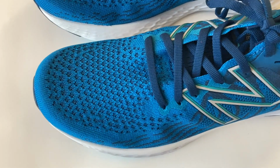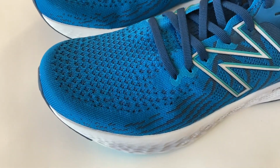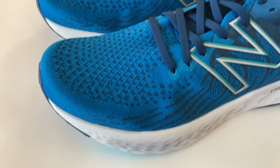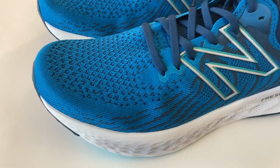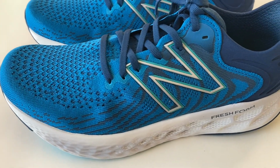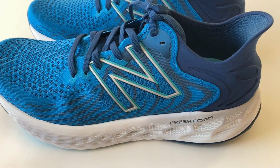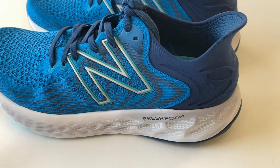So now let's take a look at the 1080 V11 and see how their upper compares. Now as we zoom in and take a real close look here, we can see that it's made of a synthetic mesh material and it has lots of perforations up there in the toe box. It's really soft to the touch. As we pan around to the side of the shoe, you'll see that there's very few plastic overlays with the exception of the New Balance logo that's there in the midfoot. As we make our way back around to the heel counter, it's a different material altogether back there. It's more of a soft, almost neoprene feeling to it, but it adds some structure to the heel counter, and we'll talk about more of that here in just a minute.